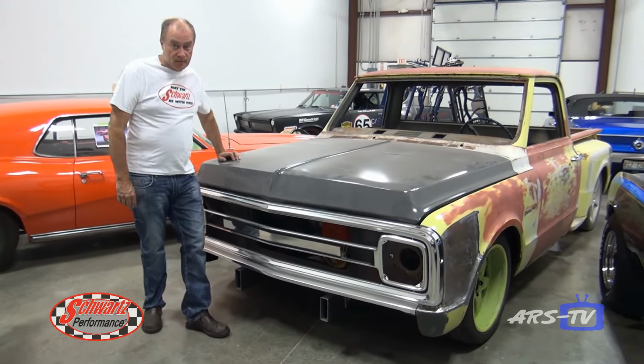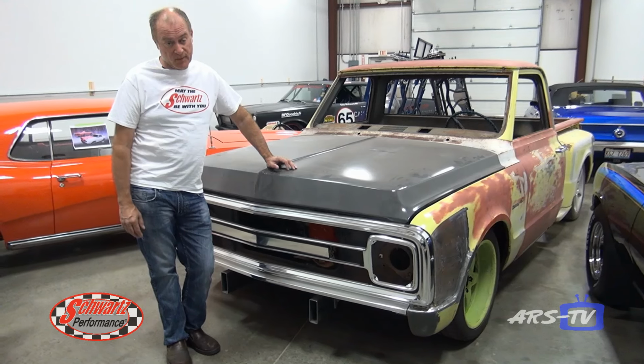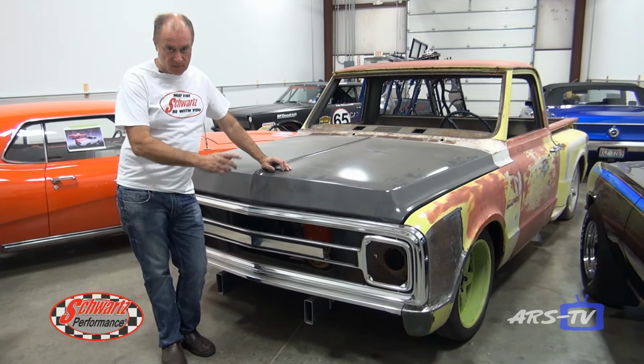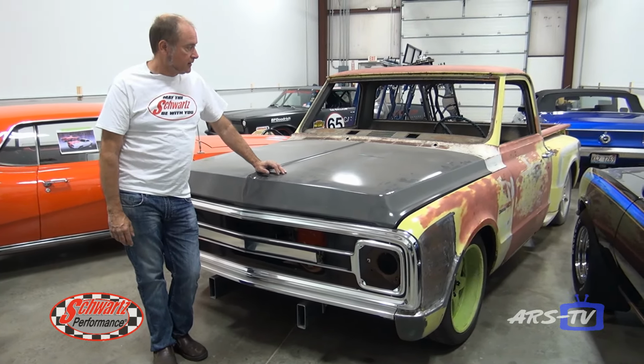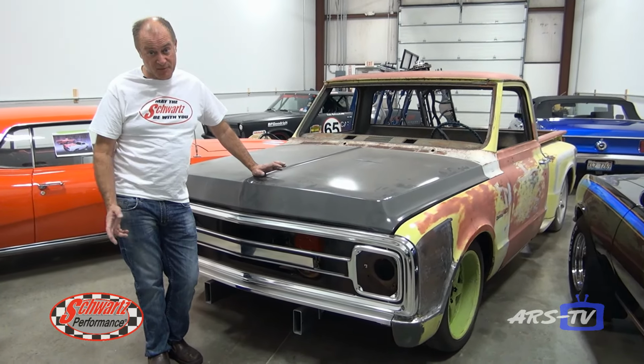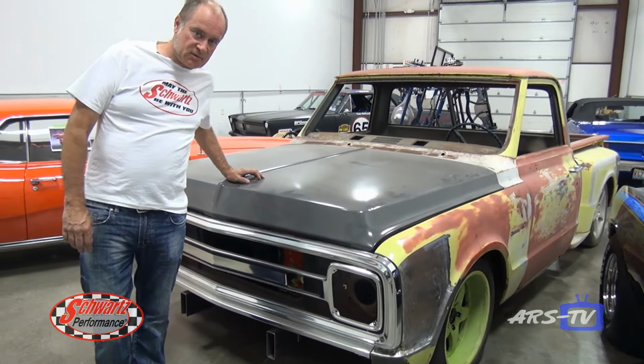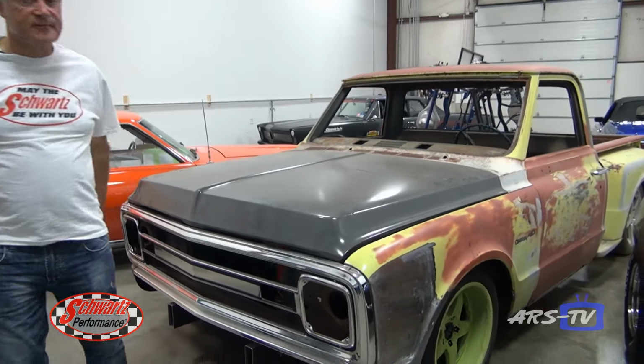Our Chevy shop truck, Schwartz chassis and a 540 big block Chevy, is coming along. We're test fitting grill and things like that. Haven't made a lot of progress on it since the last update. Customer projects take priority around here. But we plan on having this thing out in springtime.